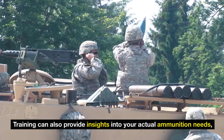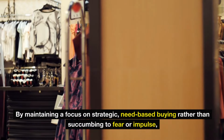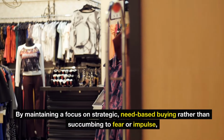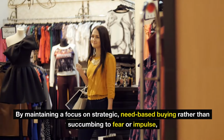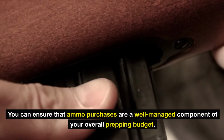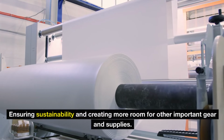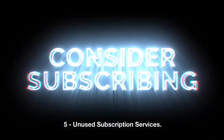Training can also provide insights into your actual ammunition needs, allowing for more accurate forecasting and purchasing. By maintaining a focus on strategic, need-based buying rather than succumbing to fear or impulse, you can ensure that ammo purchases are a well-managed component of your overall prepping budget, ensuring sustainability and creating more room for other important gear and supplies.